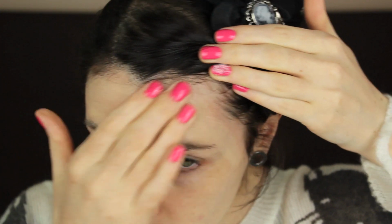I'm just going to use my fingers because that's usually what I do with BB creams to start off with. And that's the colour there. It's quite a grey toned colour, which I quite like, but I think that's normal with BB creams. This goes on really lovely. It goes on like a foundation more than a BB cream actually.